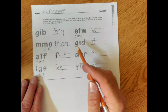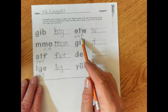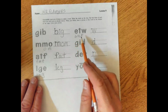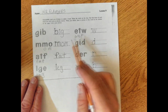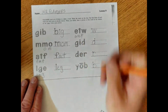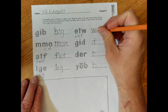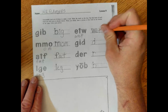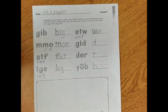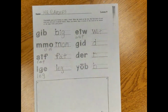Now let's sound it out together. W, E, T. Wet. W, E, T. Wet. Is wet a word? And it is. So let's go ahead and write it down. W, E, T. Wet. Very good, my friends. Very good. All right, go ahead and take a second, finish that up.